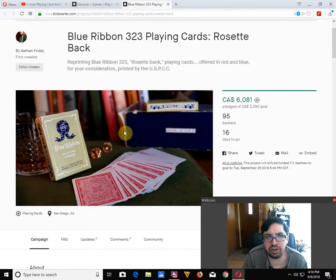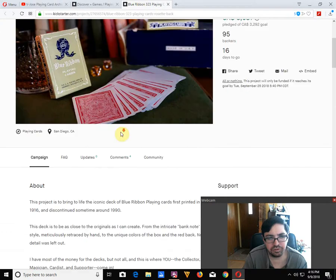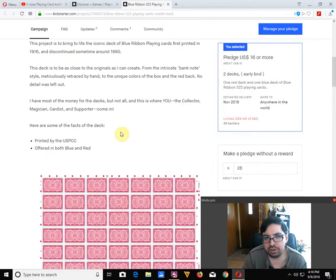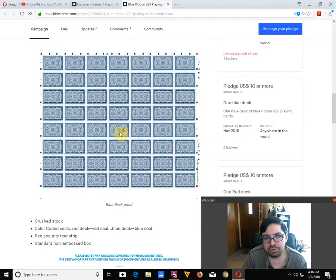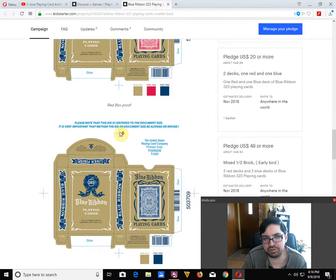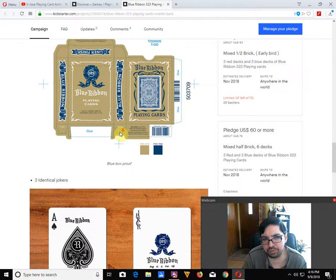It's a nice classic deck. I do have these in my collection. Pretty sure they're both red and blue. You can find them on eBay if you want. Pretty sure you can still find them on eBay or other websites even. It's nice to see them being reprinted. The Blue Ribbon branded decks and the rosette backs.